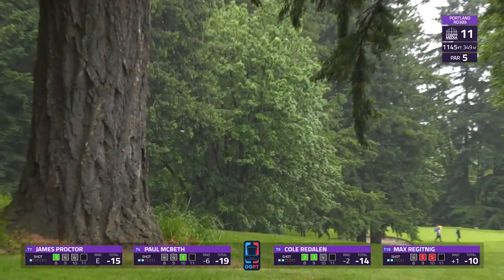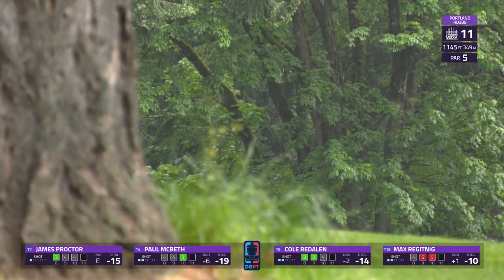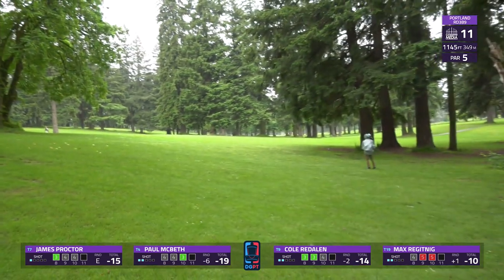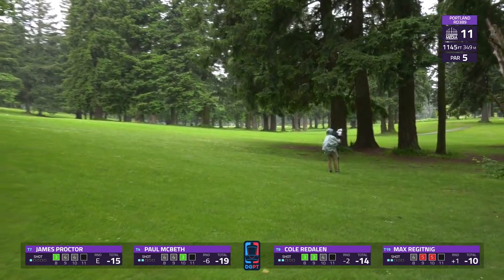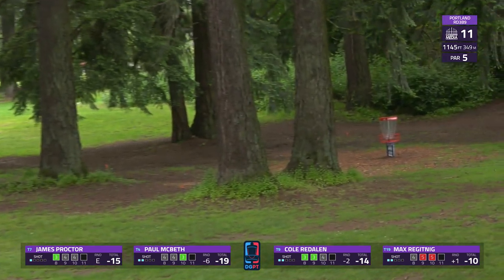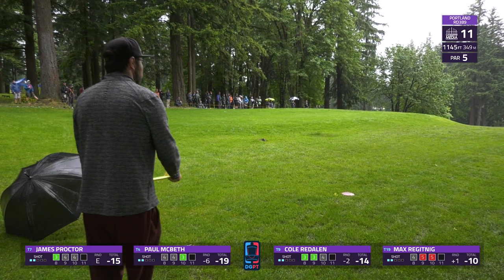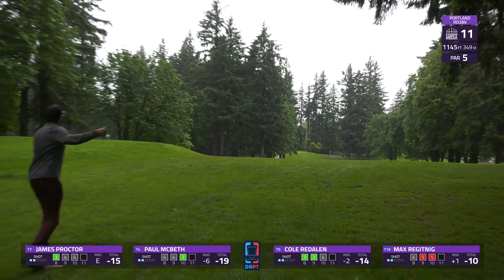There's Cole playing to the left of that second Mando as well. Way left of it, getting way down there. It's out to that left-hand side of the fairway, right near one of the catch cams. He's actually almost pin high wide left. Some big shots on this hole.